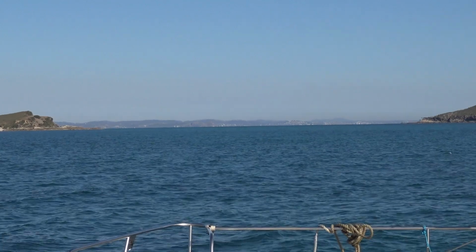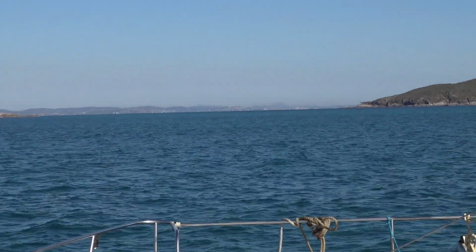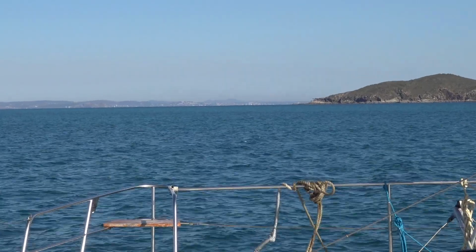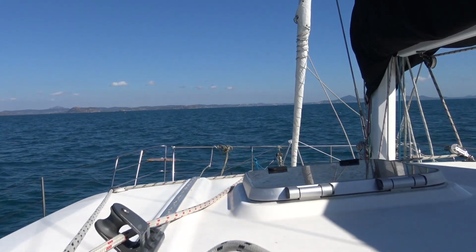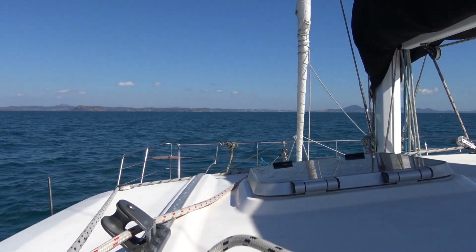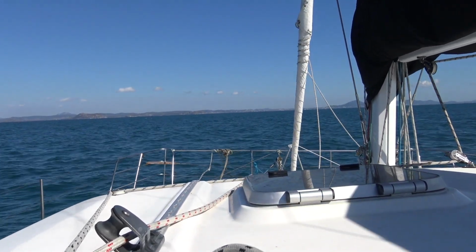Middle Island on the left and Mile Island on the right. And the sea's always nice and blue in the Keppels. It's very shallow as well, 6 metres here. The headland in front of us is called Double Head, and behind that is Roslin Bay Marina, and the settlement to the right is called Yeppoon. It's the town of Yeppoon. It lies about 10 kilometres north of the marina.